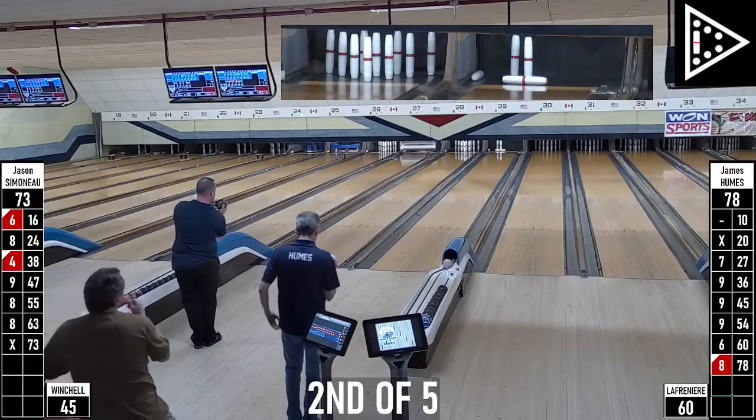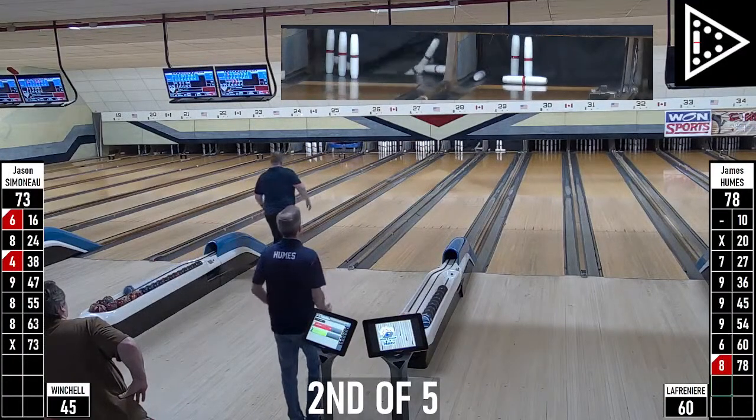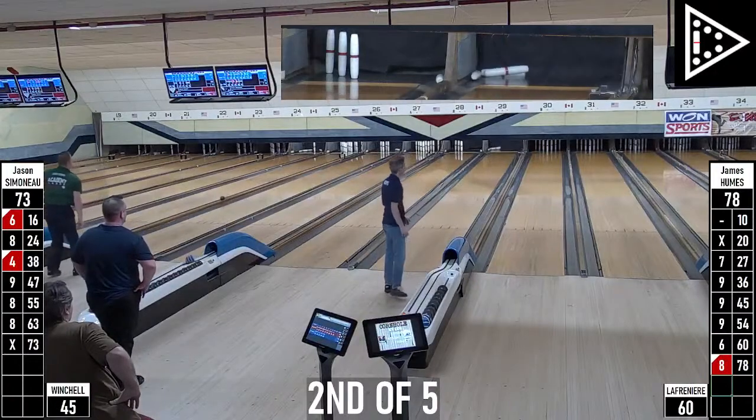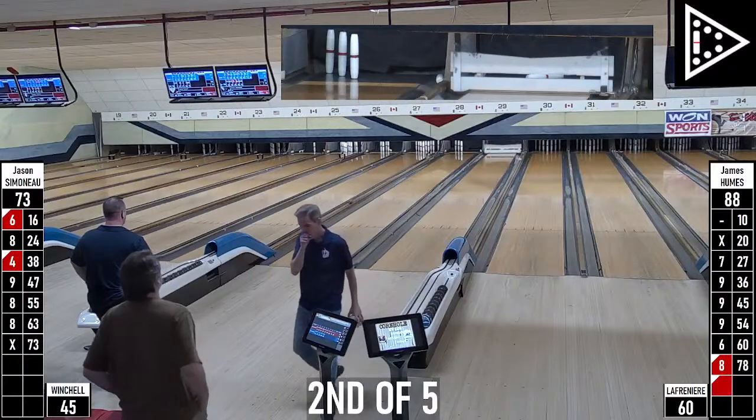Nice, Phil Humes. He's got an 8-drop and a plank right in front. That's a gift from God with that plank. Simoneau breaks up the split. Hallelujah. Told you, gift from God. Well, the bowling gods cooperate once in a while. Back-to-back spares for Humes.